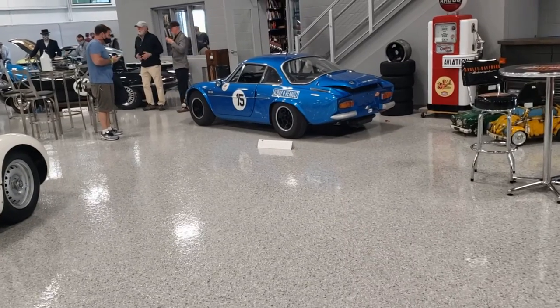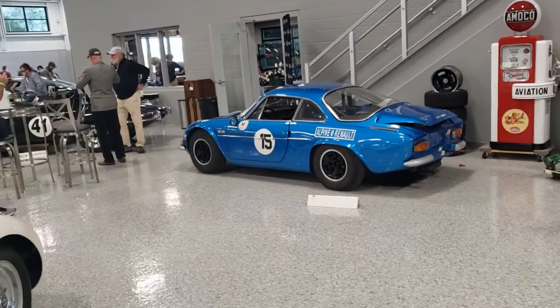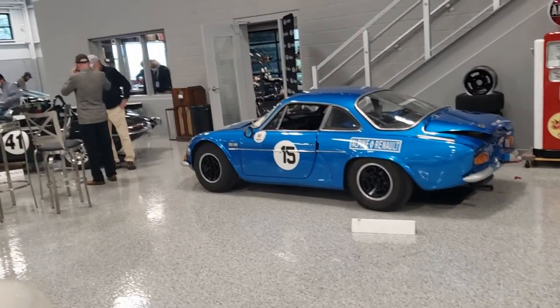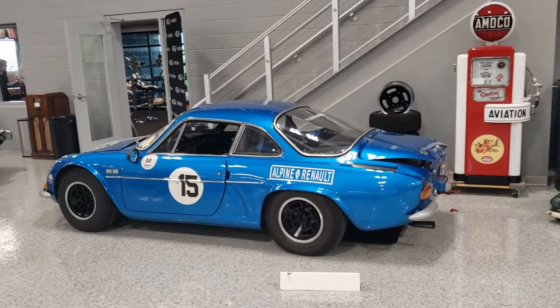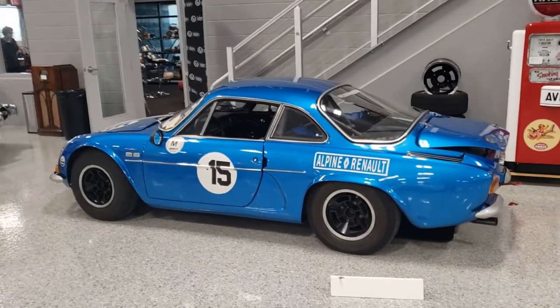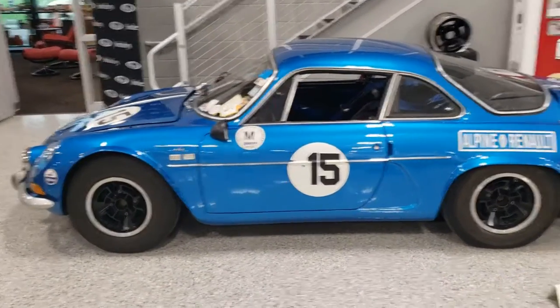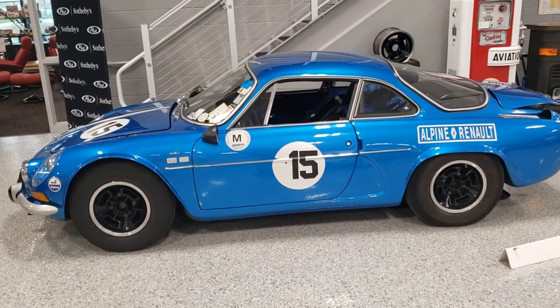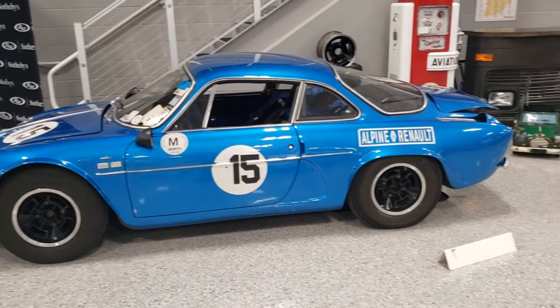It's a little Alpine Renault. It's just such an incredible little car. But you really don't get a hold of it. I really just could never imagine how small they are until I had seen this one here. I just didn't realize how small they were. But they are very small cars. And muscular. But very small.